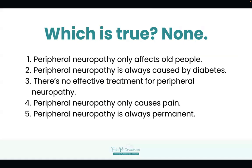Peripheral neuropathy is always caused by diabetes, and you can see none of these statements I gave you early on are true. We see that it's not just diabetes, there are other conditions that could cause it as well. And so we have to test and make sure we rule those issues out. There are effective treatments for peripheral neuropathy. So treatments include things that help you feel better, help you sleep at night. But we also want to treat the underlying cause with lifestyle changes in diet and exercise. So there's a two-pronged approach in treating peripheral neuropathy, and it's best if we catch it early when it is reversible.